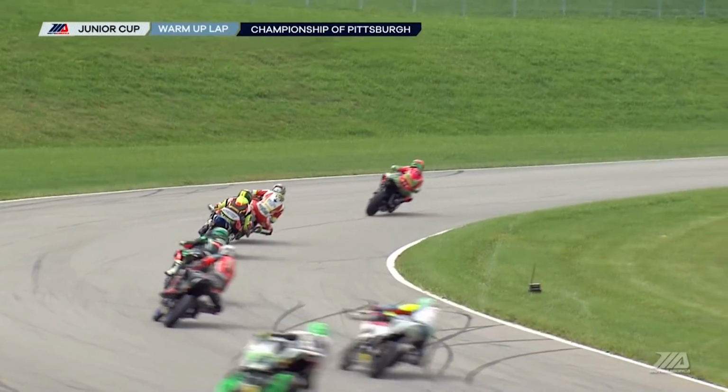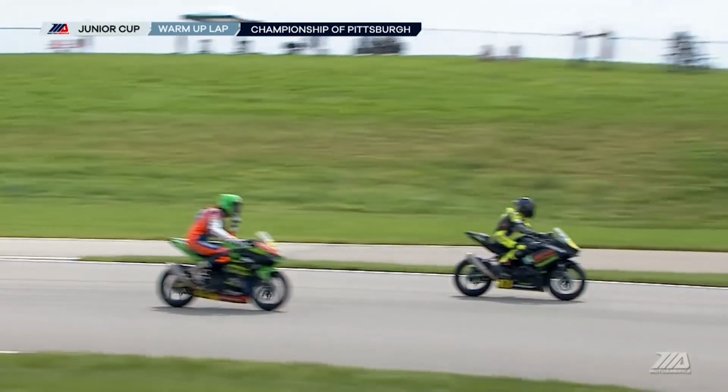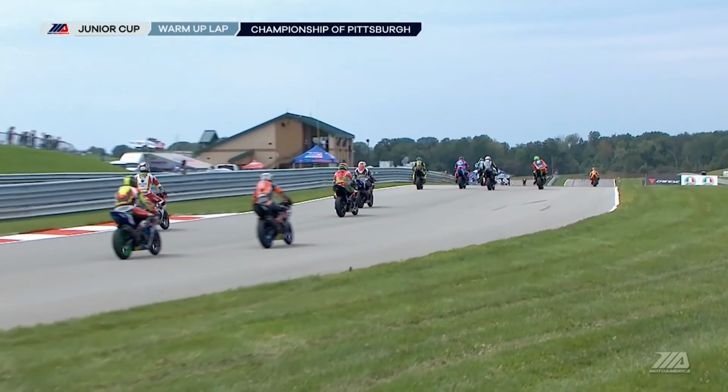Yeah, and you can see there's our points there. Alex does have that 27-point lead, as you said. And, you know, this track going into turn 1 here, and straight from turn 1, there's going to be a lot of drafting up to turn 3.